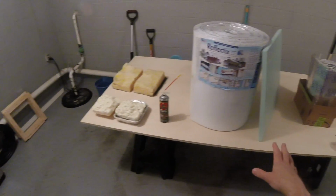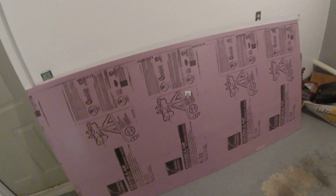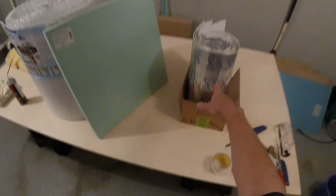mostly through Home Depot, Lowe's. Some stuff was purchased online, but all this stuff you can probably get locally. These are installation products, with the exception of this one. This is a sound deadener.